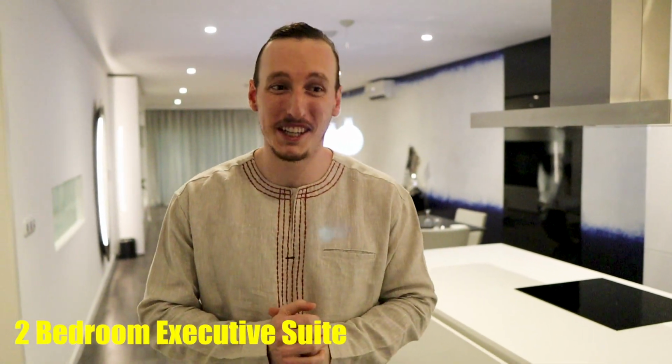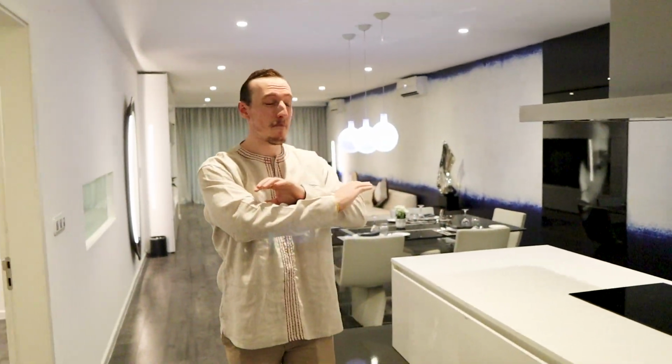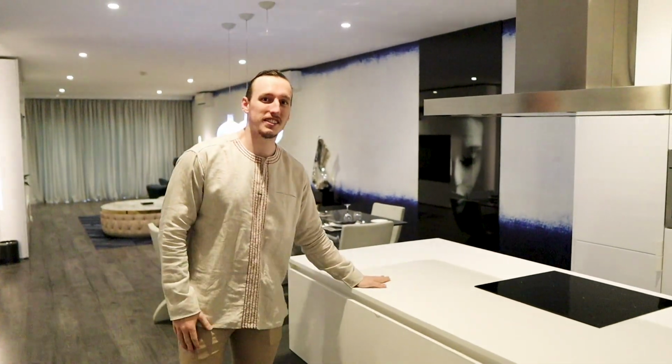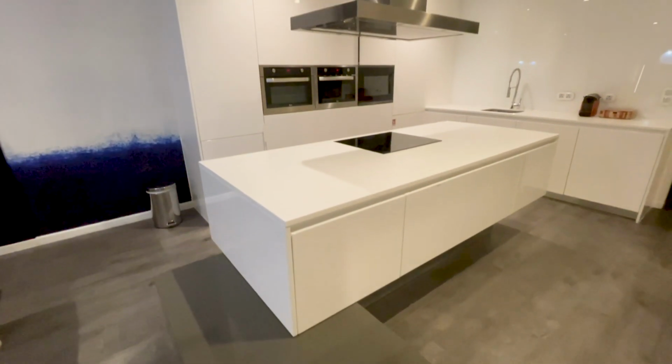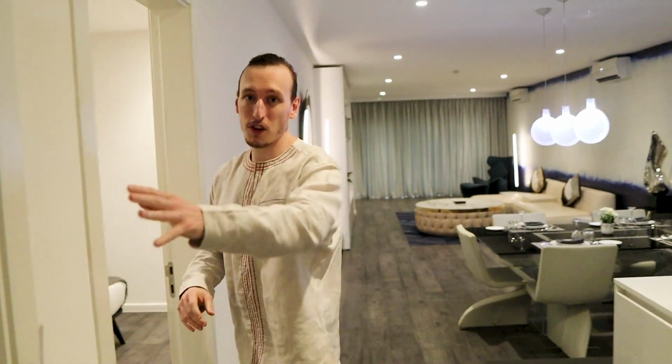The next room on the tour is the 2-bedroom executive suite, and as soon as the door was open, my jaw just dropped and I was like, wow, this is incredible. It has a massive kitchen, great center island. It's so nice for friends and family just to stand around, sit along there. You've got all your microwaves, all your ovens, first washroom there.